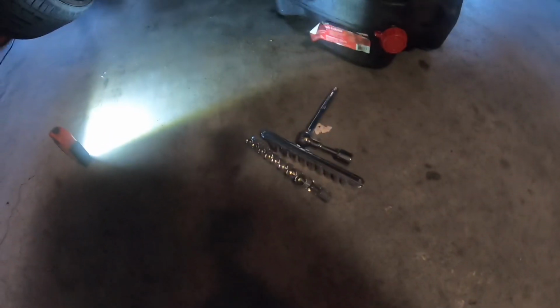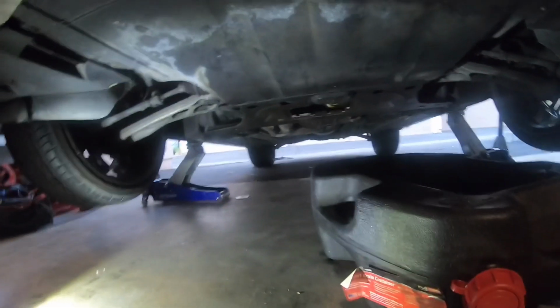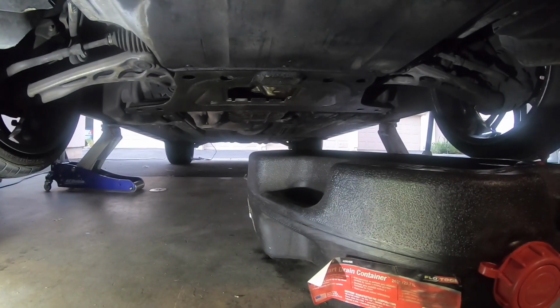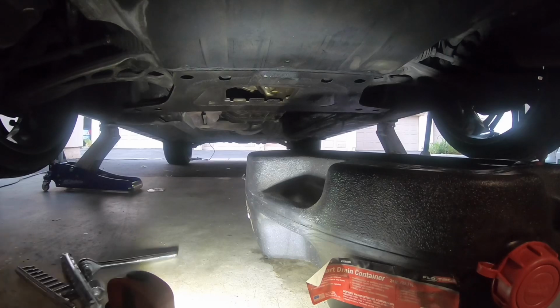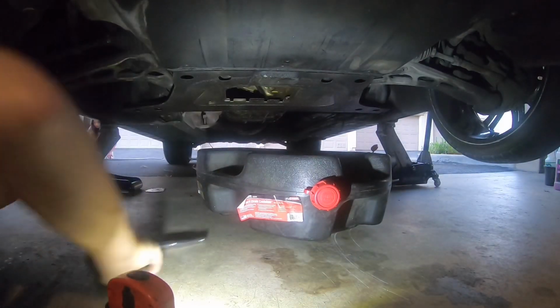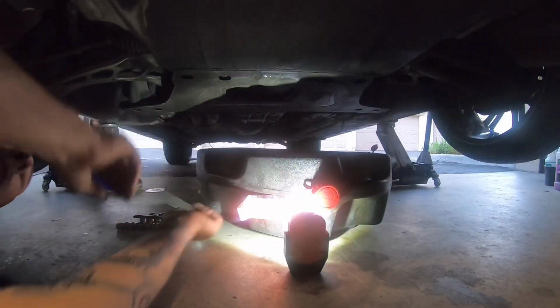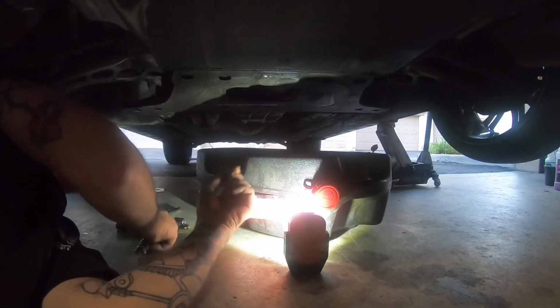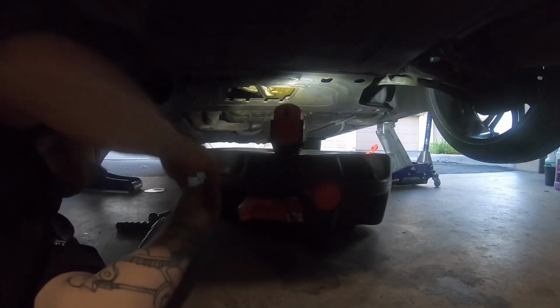Get your sockets ready. If you're not sure, get standard and metric, bring them both out. I'm going to set you guys up on a tripod now. And we are going to look for this drain plug. Oh, that's too big.